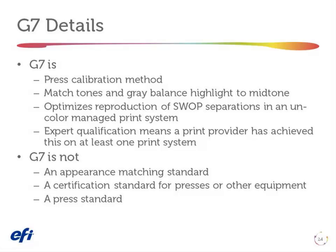You can always find out if something is really a reference or an appearance matching standard by asking to see an ICC profile for that reference. If there's no profile, as there isn't for G7, then it's not an appearance matching standard. As I said, it's not a certification standard or program, and it's not a press standard.